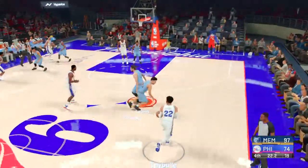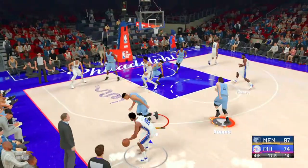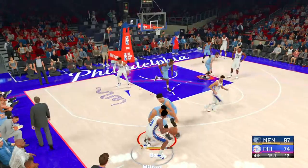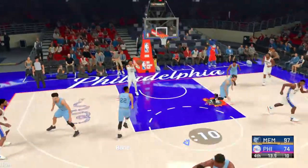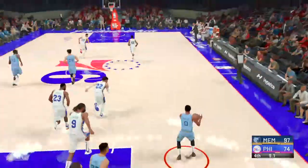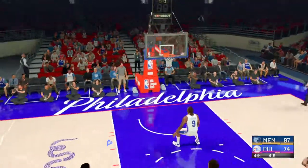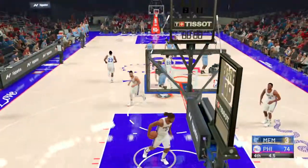Thibault with the ball. Now defended by Adams. Just 2 seconds between shot clock and game clock. Milton the pass to Korkmaz. He's looking for Thibault and finds him. It's hauled in by Adams. Brooks dishes to Jackson. The 3. And it's good. Assisting on the play was Brooks.